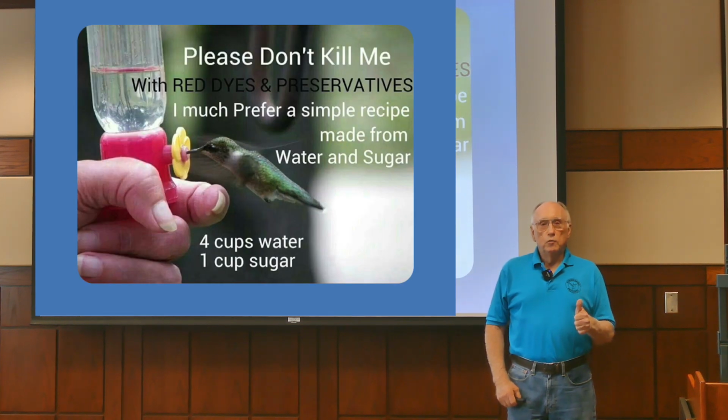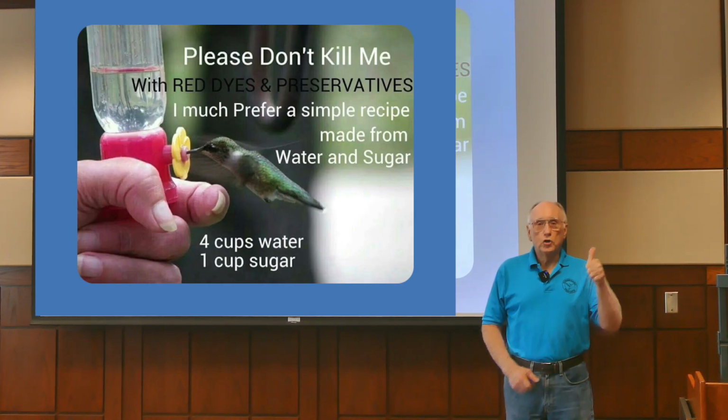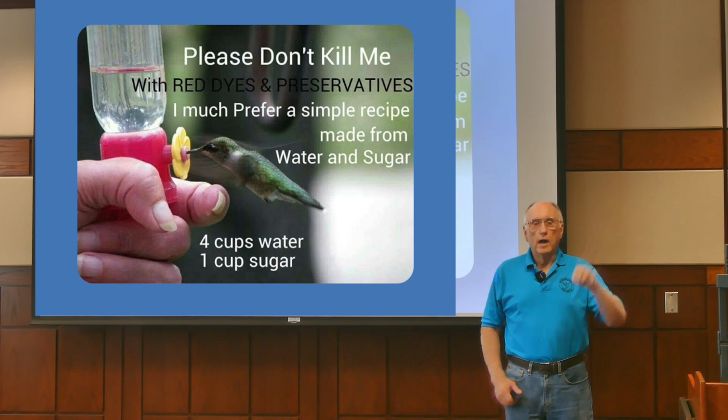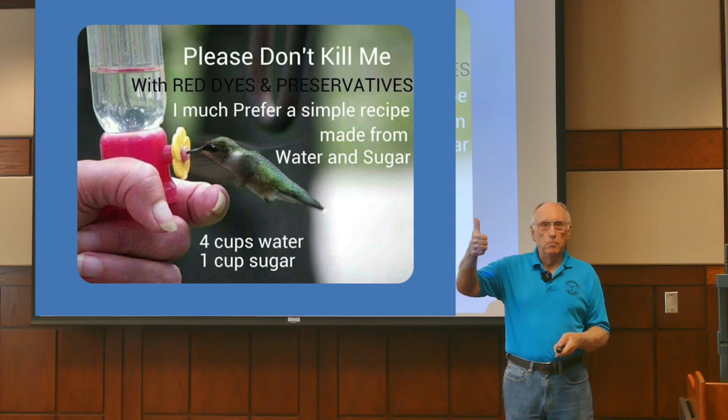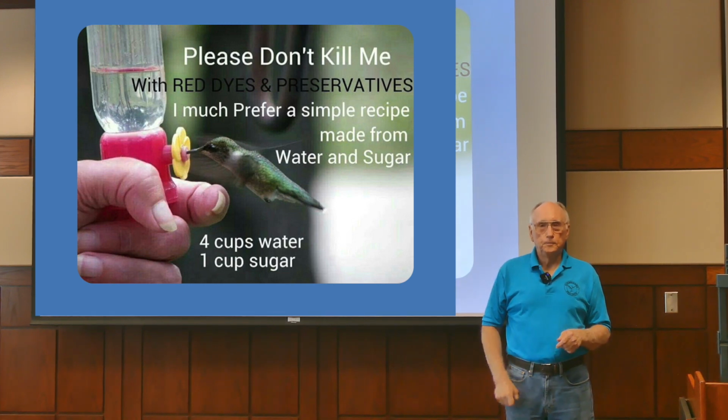Use regular old table sugar. Mix it 1 part sugar to 4 parts water. I always tell people, if you can't remember it, look at your hand. A thumb of sugar, 4 fingers of water. So that's all you need.